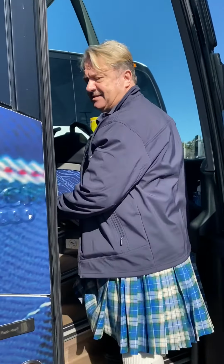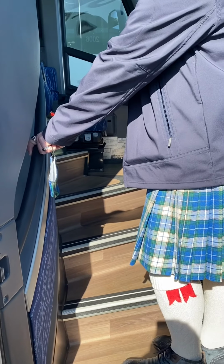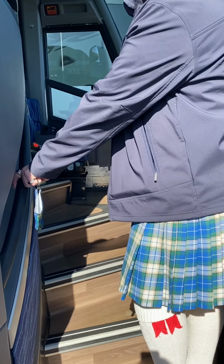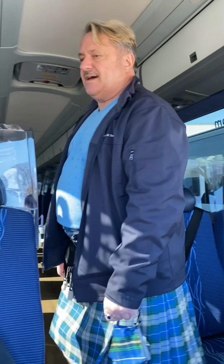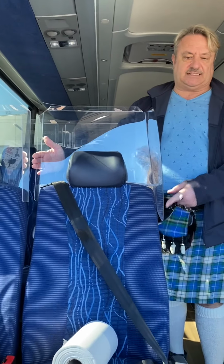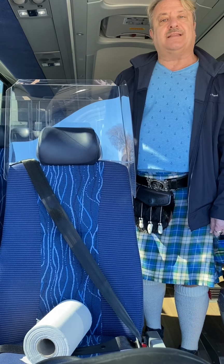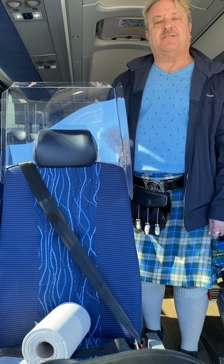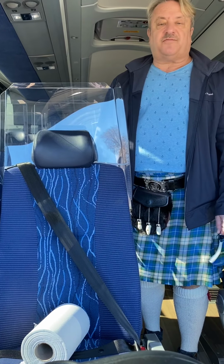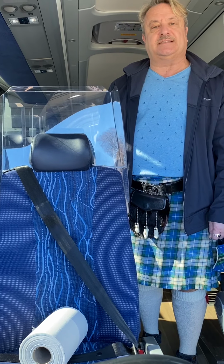So as you can see at the stairwell, there is a handle on both sides, which is cleaned on a regular basis. Nice angled steps, easy access to get on. And as you can see, the partitions are around each seat and around the aisle. And as far as the protocols right now for the province, we're allowed 75% capacity as long as we can physically distance. So to start with, the front seats aren't accommodated because the driver has some physical distancing space.